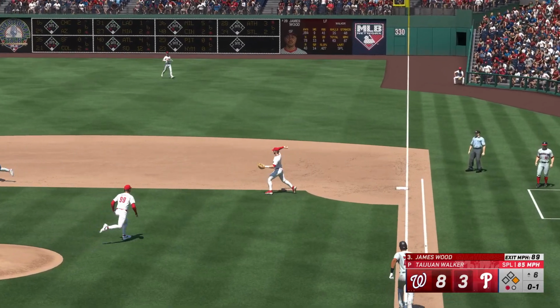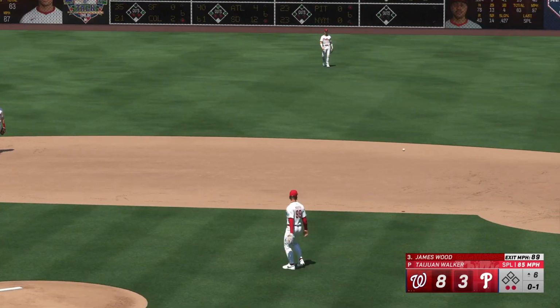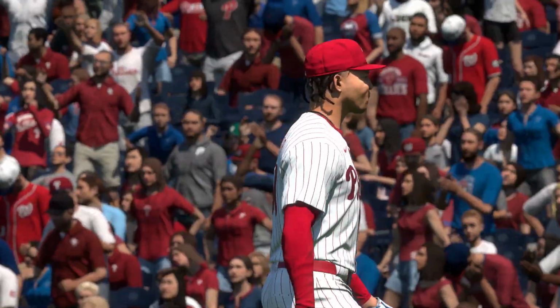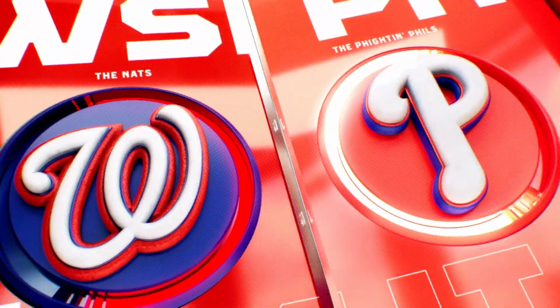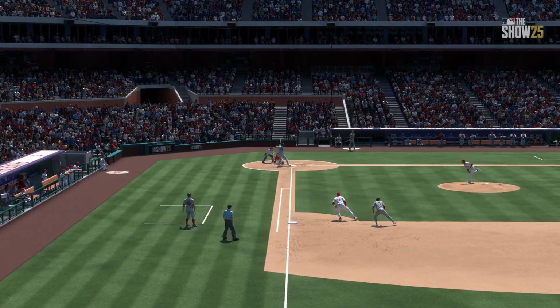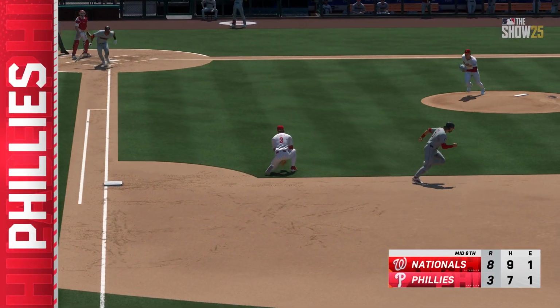And he hits a ground ball right side. There's one. Got it. What a double play that was. Inning over. No runs, 1 hit, no errors, and no one left. 7, 8, 9 due up in the home half of the inning. It's the Nationals 8 and the Phillies 3.